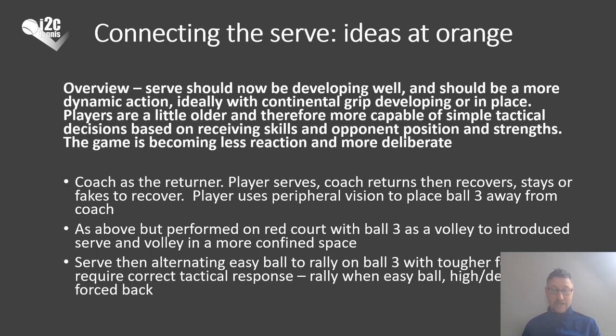in each practice. A practice should always have all four performance factors in it. And too often, as I've made the point several times, the serve becomes an isolated technical activity, which is why a lot of players find it quite difficult and a lot of players find it quite boring. We need to make sure that there is a physical and a mental and a tactical dimension to each practice.